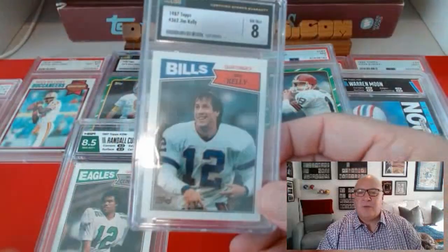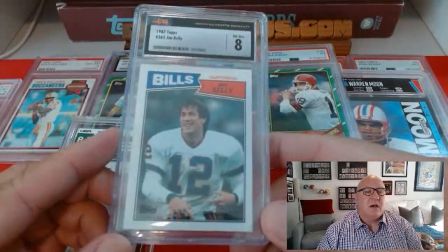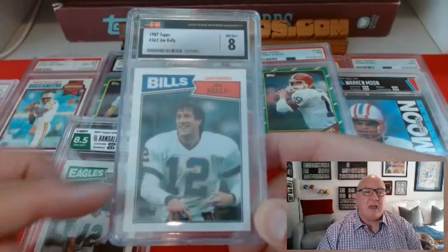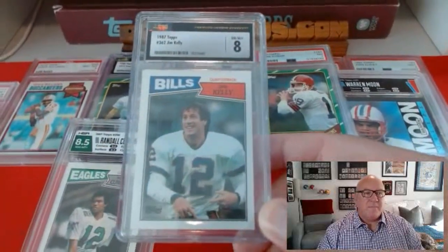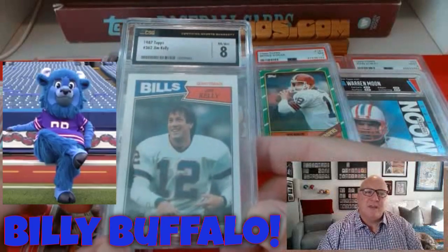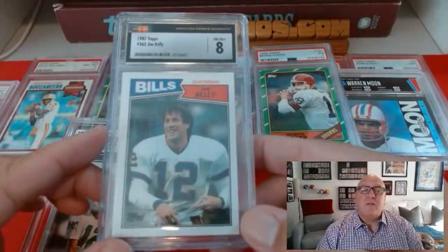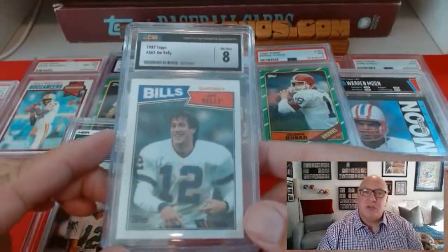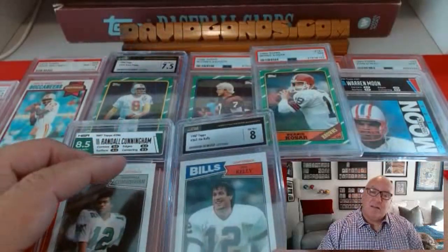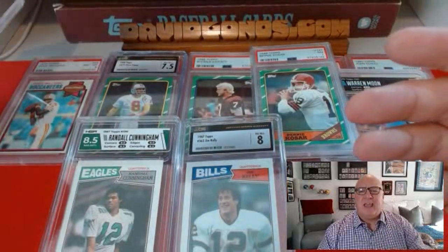All right, next up we got Jim Kelly. One of my favorite all-time quarterbacks. My stepfather created the Buffalo Bills mascot, Buffalo Billy, and so I've always been a Bills fan. But Jim Kelly, 4 straight. Let's look at it like this. He was a 4-time AFC Championship game champion and a 4-time consecutive Super Bowl loser. But I like to choose to look at it as half full.